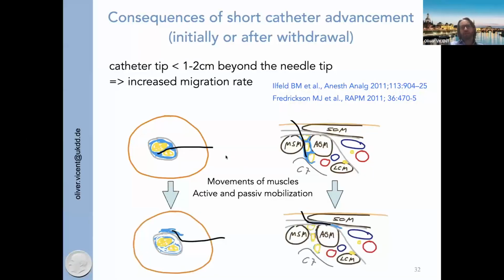That might cause migrations within the tissue, not at the insertion site at the skin, but within the tissue. So the catheter thereafter is not inside our target space anymore, but has escaped from it, and that might also lead to a decreased efficacy of our continuous infusion. And in this example, the interscalene catheter is also dislodged and now located between the deep and the superficial cervical fascia, but not between the interscalene muscles as intended. So also here, we expect a decreased efficacy of the continuous infusion.